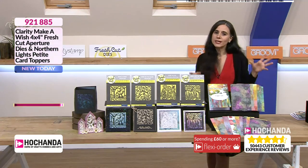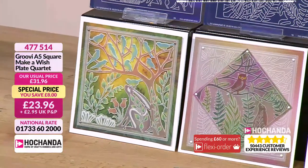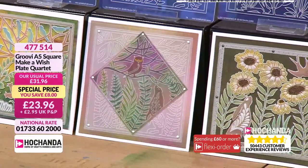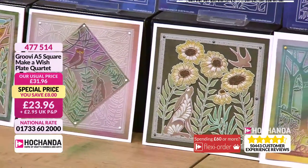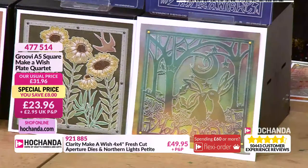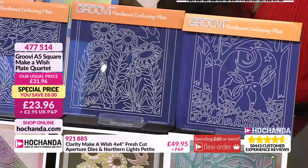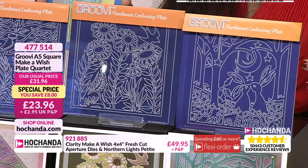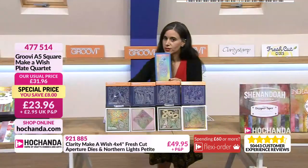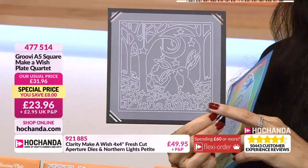Now, we also have got this beautiful artwork in Groovi plates. This amazing system allows you to transfer this stunning artwork into parchment. Parchment is a technique, a skill that takes years to develop. But with Groovi, if you can hold a pen, you can do Groovi. You just have got these plates that have got the etching in them. So you place your vellum or parchment over the top, and with the parchment tool or Groovi tool, you emboss it and create the most beautiful pieces of artwork. So what it will give you, the result straight away, is just something like this. You just transfer that beautiful pattern into the parchment.